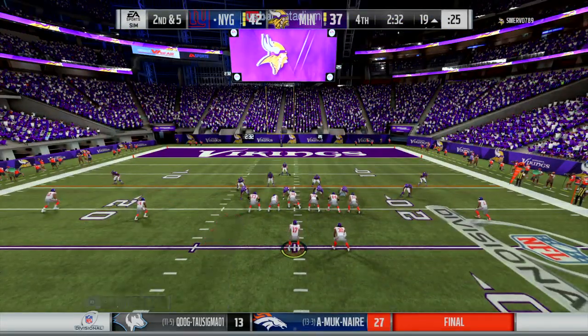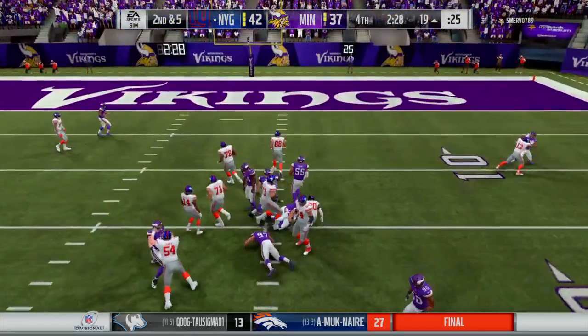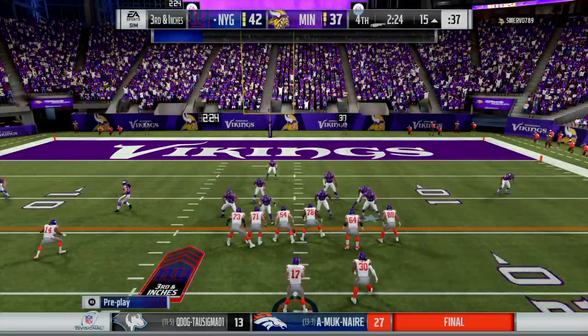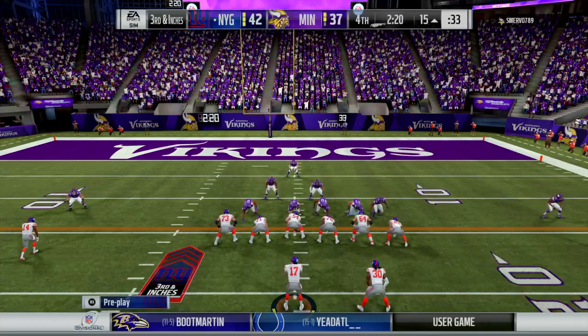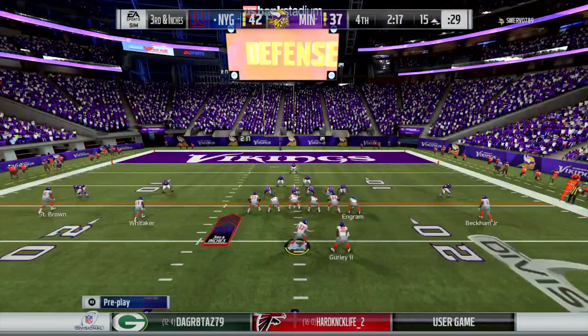Detroit! They'll run it now out of the gun. And he'll take this down for about 4 yards, down to the 15. Well, with the fumble he had earlier, we know how key keeping the football is here. That fumble earlier probably at the forefront of his mind. Just hold on to this thing.